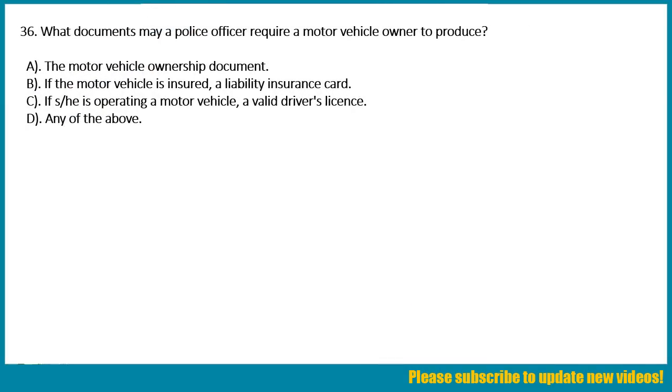Question 36. What documents may a police officer require a motor vehicle owner to produce? A. The motor vehicle ownership document. B. If the motor vehicle is insured, a liability insurance card. C. If he or she is operating a motor vehicle, a valid driver's license. D. Any of the above.